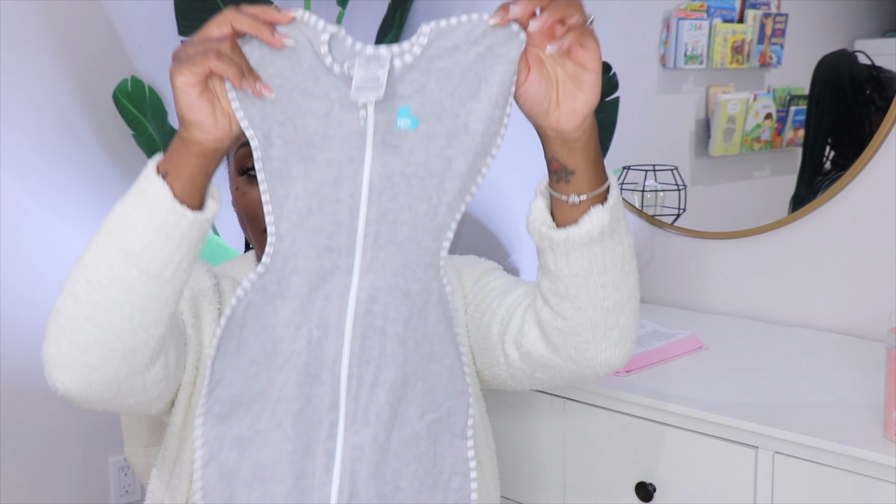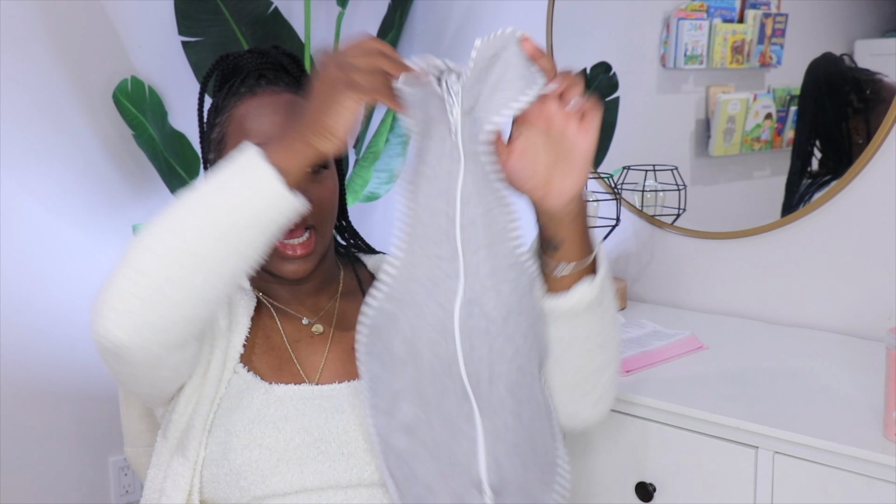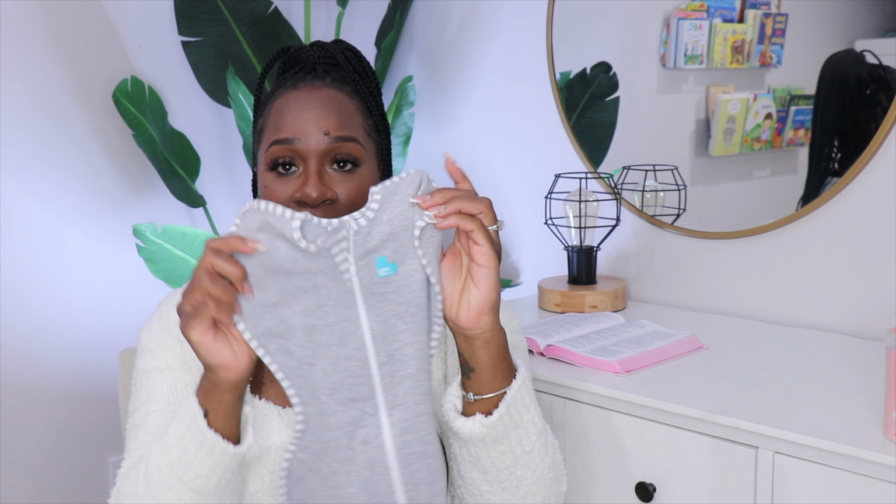Speaking of nighttime, if she wasn't in one of those, I will pop her in one of these newborn shirts. This one cuts off by the belly button, and then I'll pop her in this Love to Dream swaddle. This is the newborn size, and it kind of restricts their hands and feet, so she'll just be tucked in. When they're newborns they get startled really easily.